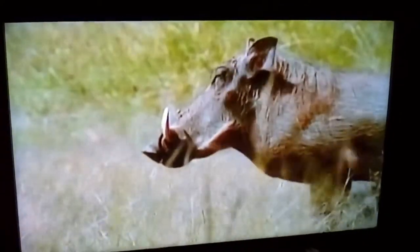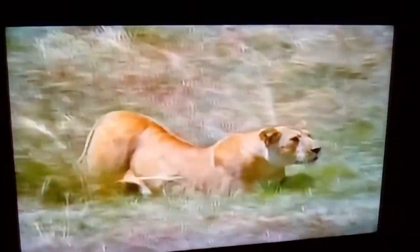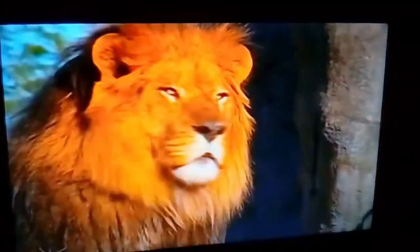Warthogs usually live in groups called sounders, but adult males prefer to go it alone, like Pumbaa. Unfortunately for warthogs, they're a favorite food of lions. But even the king and queen of beasts fear the warthog's sharp, pointy tusks.